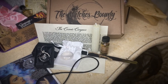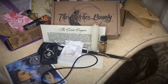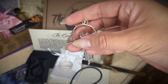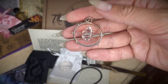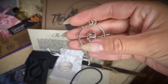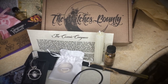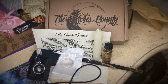The Witch's Bounty, I decided to set it up a little bit differently so that we could actually see everything in there without blocking, but it came with this beautiful artwork. The star was this gorgeous Herkimer diamond pendant, and it's the Cosmic Compass. So it was super pretty. This piece in the middle moves, and I'm actually going to be using this as a meditation charm. So when I do meditations, I will be able to have that, and it will help me connect to that space that I have created.